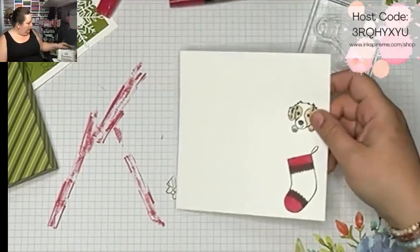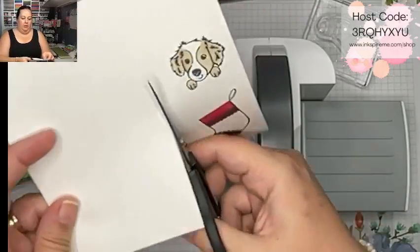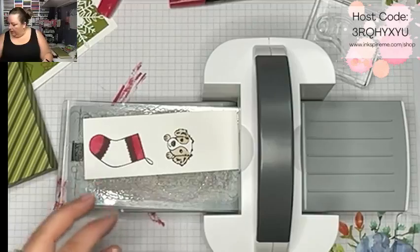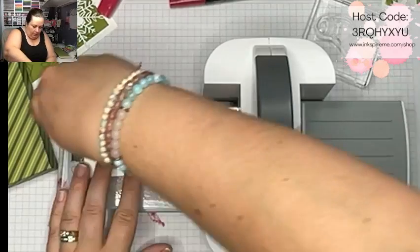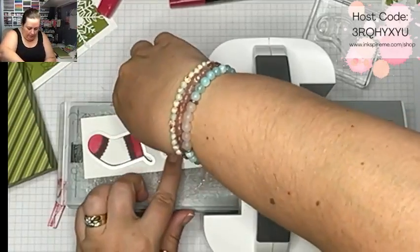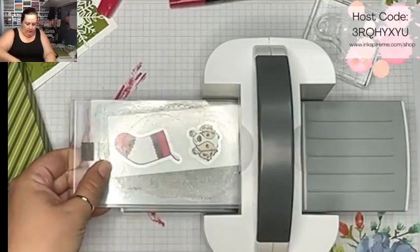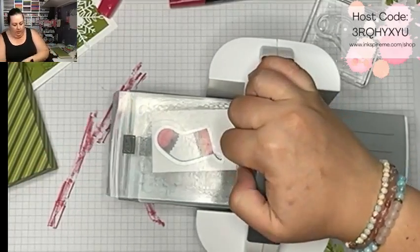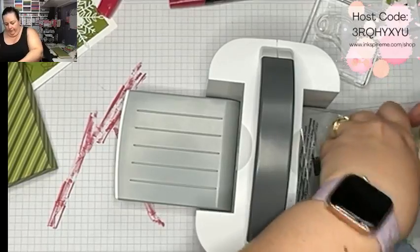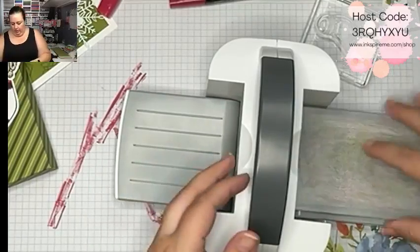All right, so let's cut this out. I'm just going to give these a trim with my snips so it fits on our machine. So then I need the medium stocking die, like so. We're going to cut out our little pup. All right. So there's our little image. So cute. Attach that to our stocking.